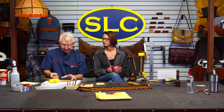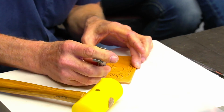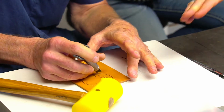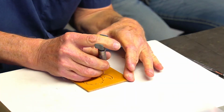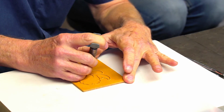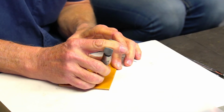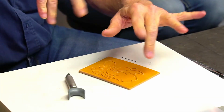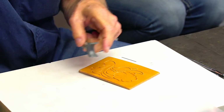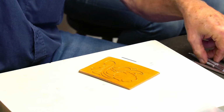Oops. I did a bad line, which could be worse. So anyway. You know, this is kind of fun. I knew you liked leather work. I like just swirling around. You're a good swivel knifer. I think swirling is kind of a lot of fun, really.